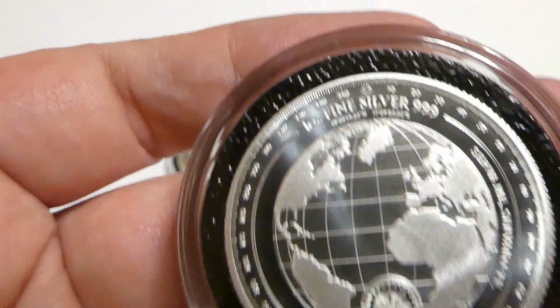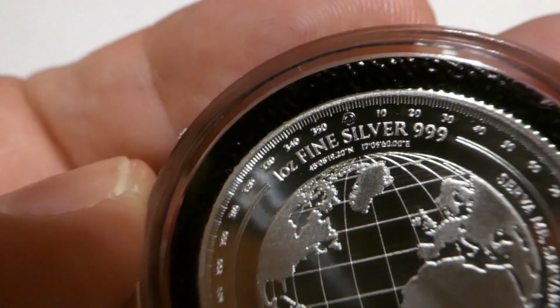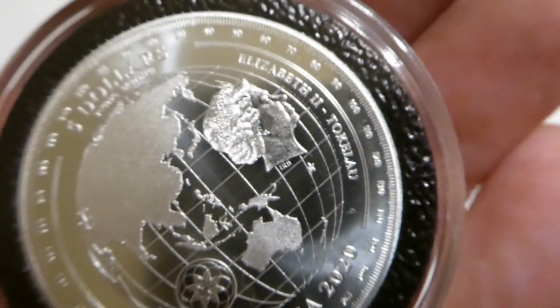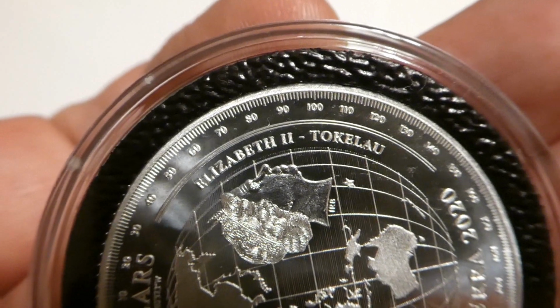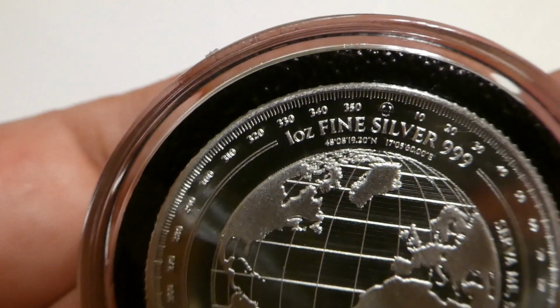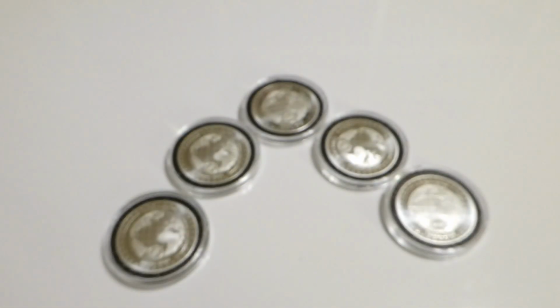So, coming to the other thing I mentioned before, the GPS coordinates. It's very interesting because, as I already said, this coin is legal tender in Tokelau, but if you enter these GPS coordinates, something funny happens. I will show you.